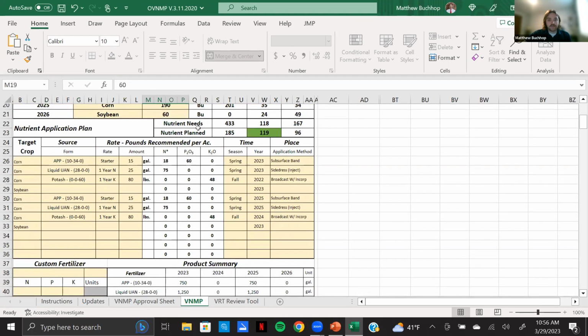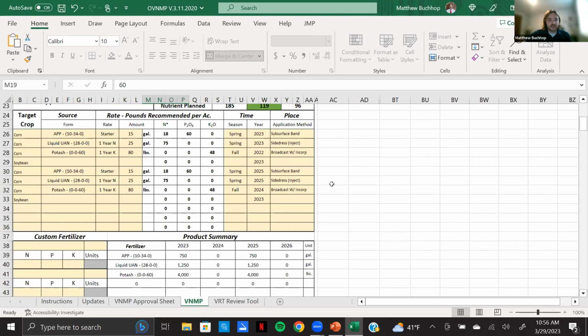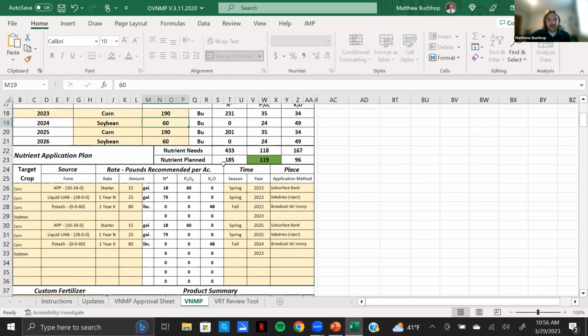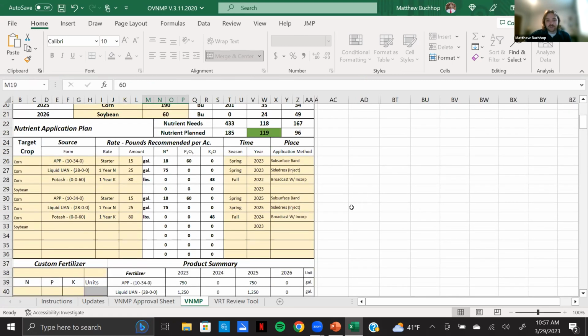And then those are added up to the nutrient needs and then the nutrient planned, which comes from this. The producer would say, based on this crop, I'm going to use these fertilizers. This is the rates, the amount, and then when and how it's going to be applied. And based on that, you want this planned nutrient to not exceed the nutrient needs. And then as long as the producer is doing that, that would be considered following their nutrient management plan.